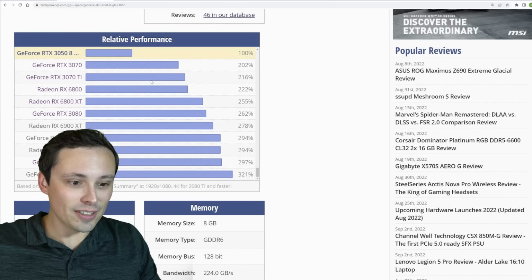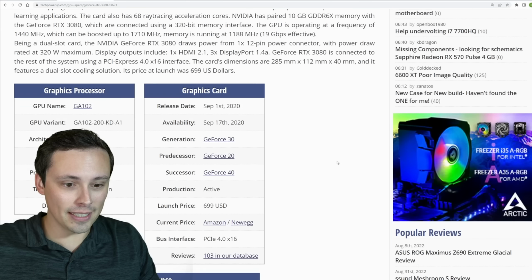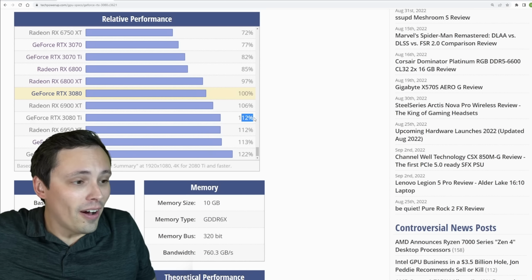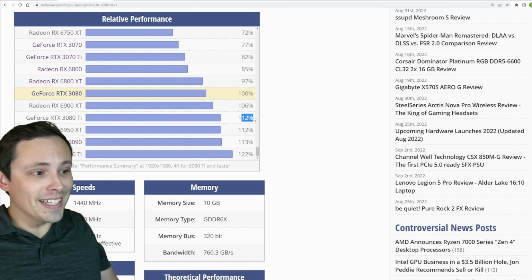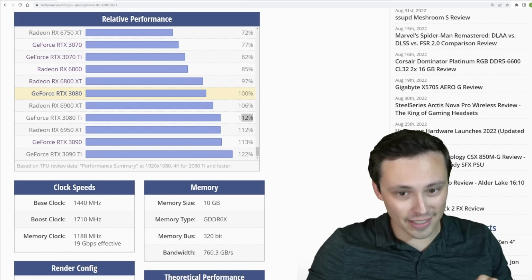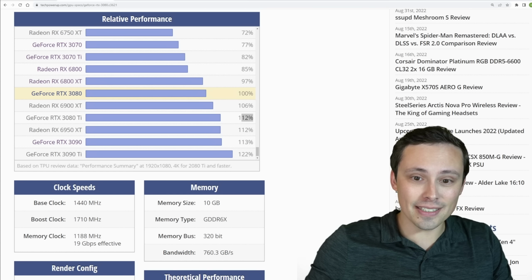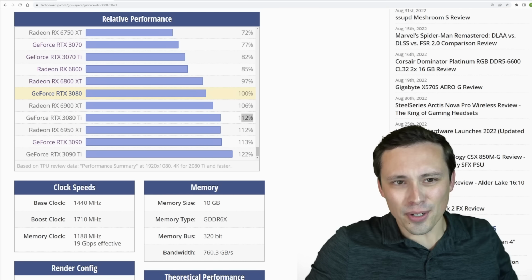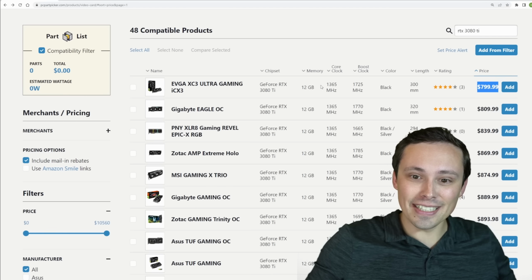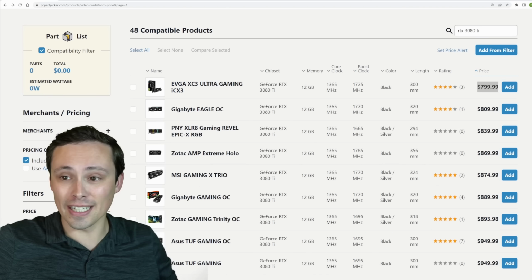If we go to a relative performance chart and we look at the 3080 10 gigabyte and then the 3080 Ti, it's on average a 12% lead. It really depends on the game, the exact workload. But it's not mind-blowing. And the 3080 12 gigabyte kind of splits that difference, sort of. So I'm still not sure I'd go up to that 3080 Ti, but at least the prices have come down to the point where I'm not going to tell you you're wrong if you would like to do that.